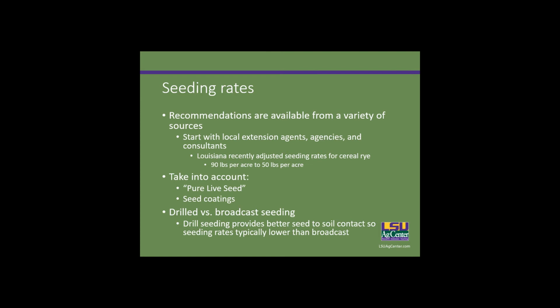Things to consider when you're deciding on what seeding rate you want to put out is you do want to plant using the pure live seed information that's on your seed label to ensure that you're getting adequate germination of the seed that you plant. Also, you want to consider whether or not you have seed coatings on your seed. Now, typically we don't see these much in grasses, but some of our legumes and brassicas may come with an additional seed coating, which will reduce the amount of seed that's in that 50-pound bag that you buy. So you may need to adjust how much you're purchasing to get the adequate seeding rates and amounts that you need.